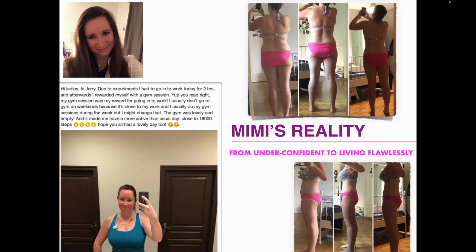This is Mimi's reality. She came to me underconfident and with a very difficult childhood. And not only did she change on the outside, but she was able to change her habits to the point of seeing fitness as a reward. When you make these kinds of changes, you change for good.